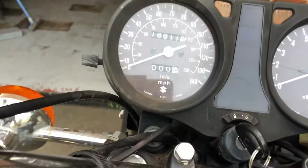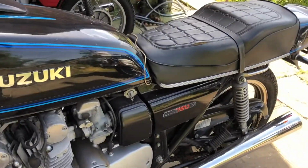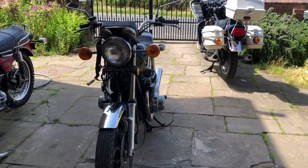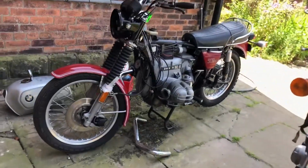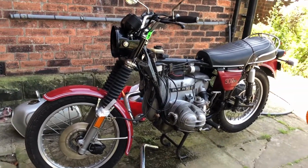What is it? 18, is it? 18,000 miles, and that is going to make a nice bike when it's done. I'm just going to get around this exhaust problem. So I've shown you quite a few of these. Between what I've got in the container and what I've got at home, I've brought the little BMW home, and that's what I'm going to do next. I'm going to put this up on the stand now. I'm going to pull the cylinders off it and see what I can find in there.